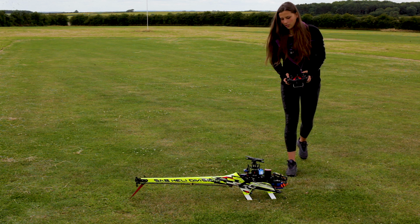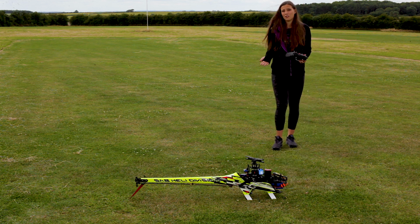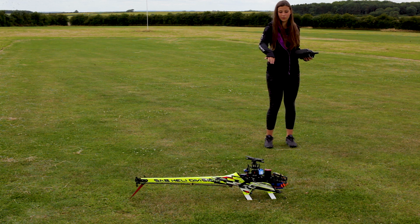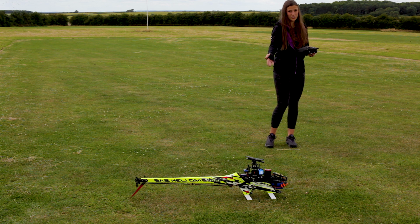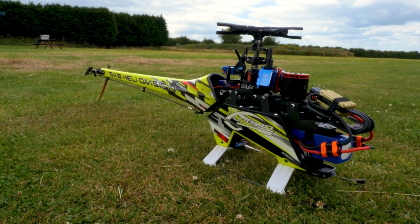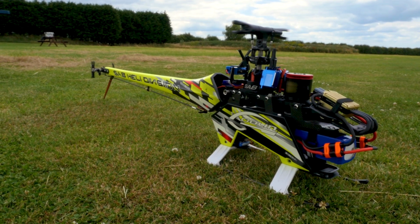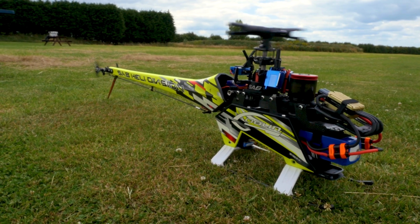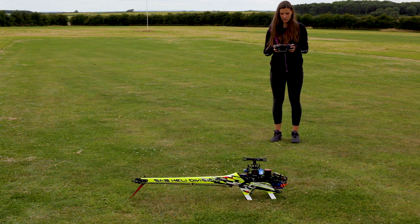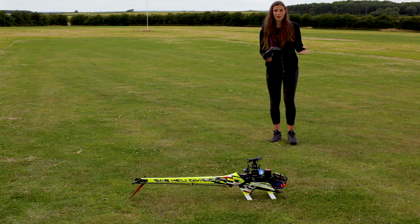So I'm just going to step back to a safe distance. You can ask someone to hold the heli down at the skids and the blades and say keep everything out, like all your hands are away from the moving parts, but it should be fine. So just going to click into that, and then I'll spool up. Motor on. And I'll turn off. And it turned off when I turned off the transmitter, so it's working perfectly. And that's how you do a failsafe test.